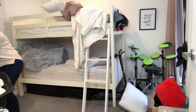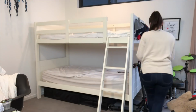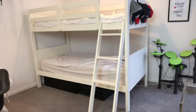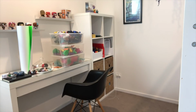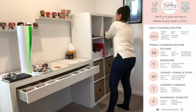So while all that is washing, I'm getting on with cleaning up my kids' bedroom. And like always, when I do a deep clean, I pull everything out. Okay, I don't mean everything, but pretty much everything. Everything off the floor, everything has got to come off the bed, and everything has to come off the surfaces, paying special attention to removing all of the dust.